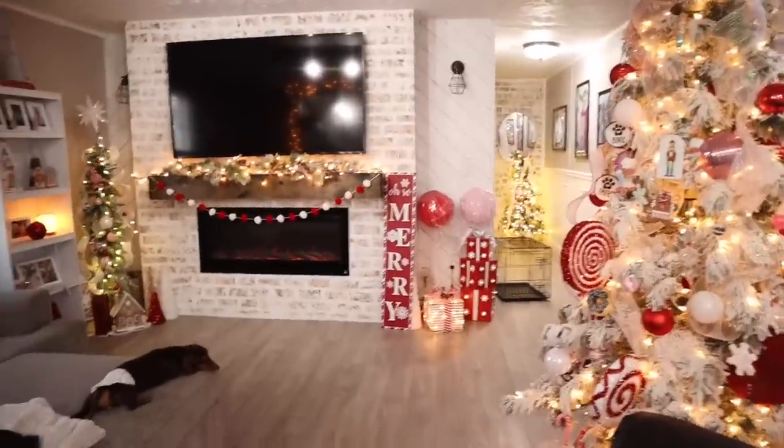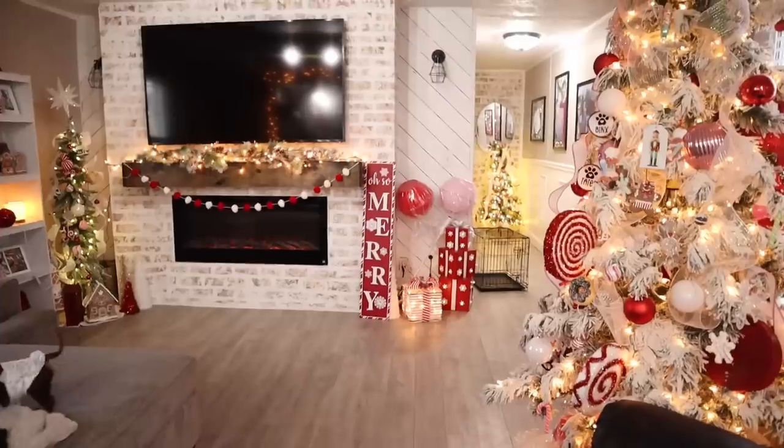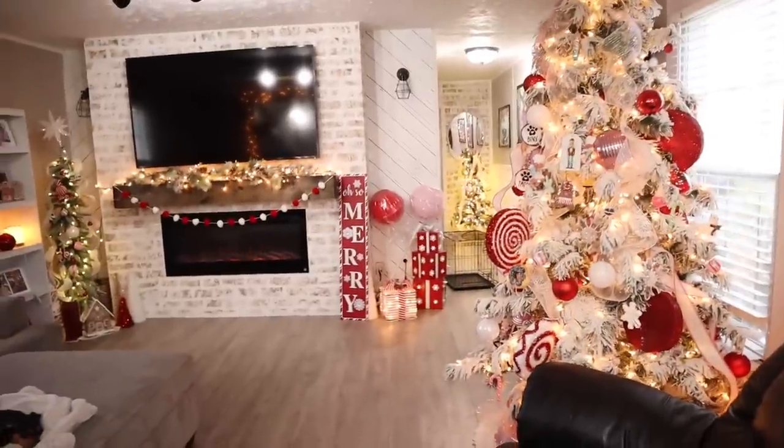This is my favorite view in the house right here. Whenever I can see it all the way to the hallway, the tree back there, and all the lights go together. It's so pretty.